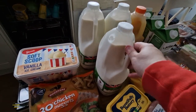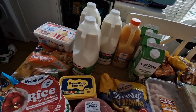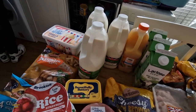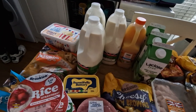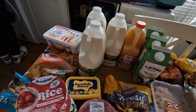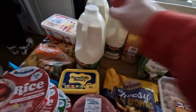It is quite confusing because people think, oh yeah, blue top is full fat, red semi-skimmed, and then the green one was something else. No, the blue top's full cream, the red one's skimmed, and then the green one's semi-skimmed. So of course we like that, and you just pick them up now, but obviously you have to look.